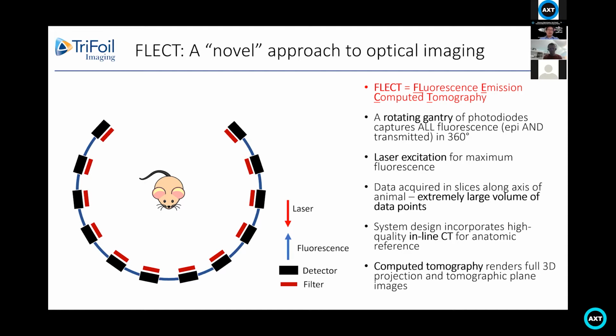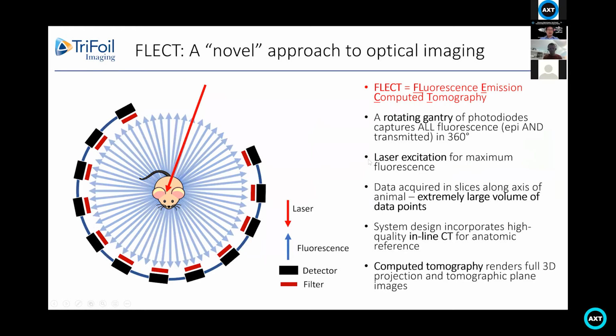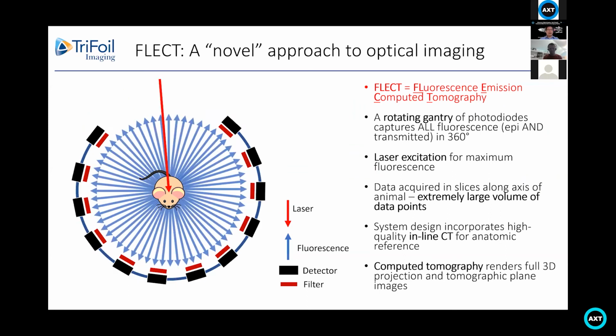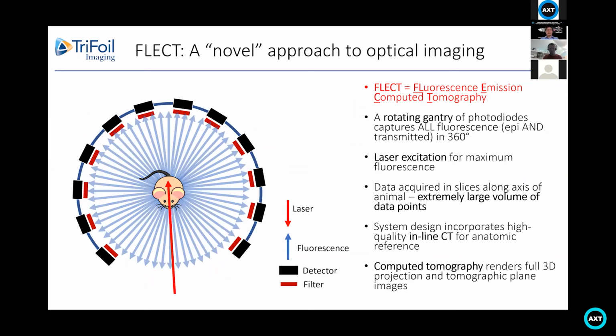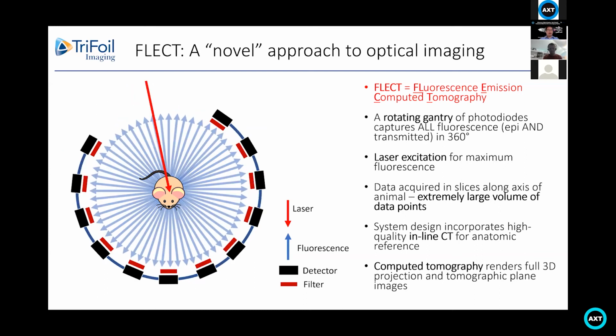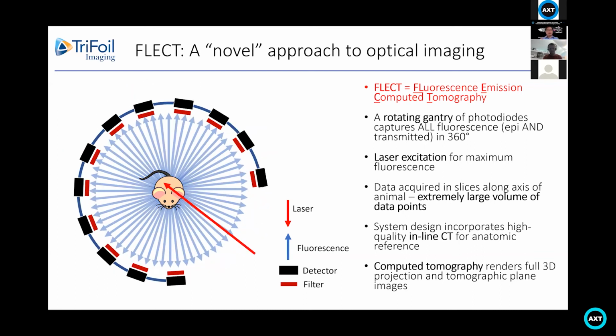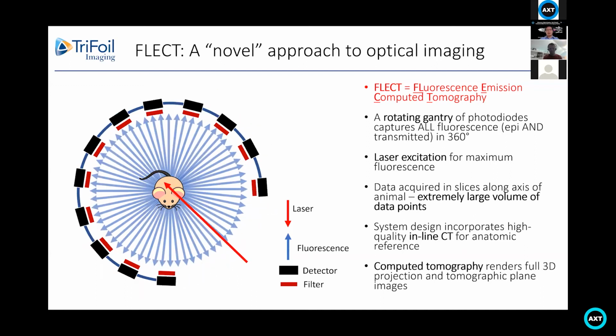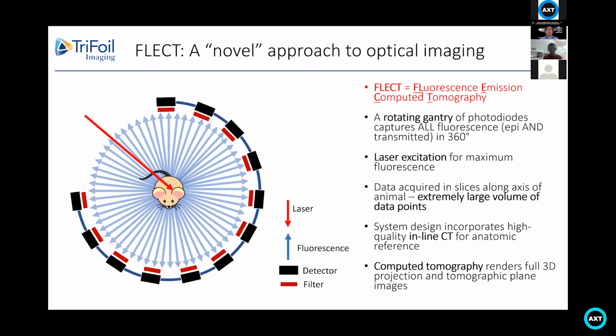So I'll quickly walk through this diagram on the left. The black rectangles represent the photodiodes. The red rectangles represent the filters that are placed in front of the photodiodes. We have our subject here, and then when the animation starts, you'll see that the laser also is placed onto this rotating gantry. So everything rotates around the animal, and we were able to acquire multiple source positions relative to the position of the animal, while simultaneously collecting epi and transillumination fluorescence data.